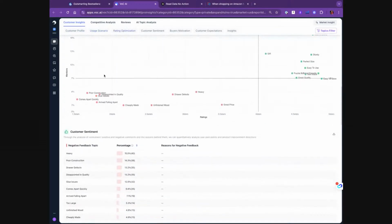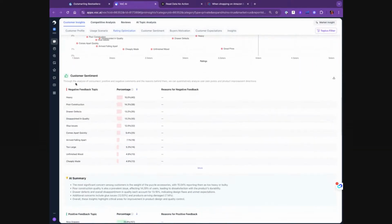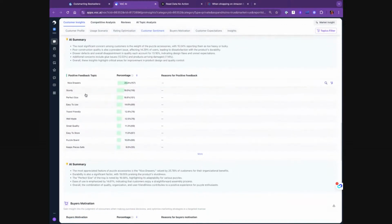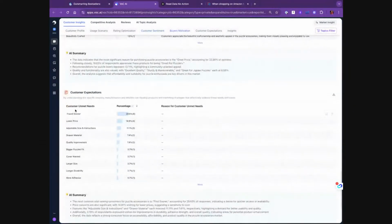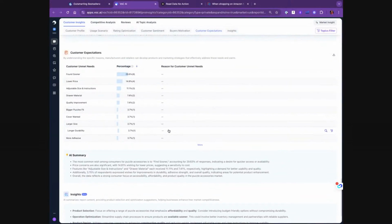So we can go through the rating optimization and look at what people hate about the product and what they don't. If you keep following the red, you will definitely not be able to rank and sustain on the market, but you can definitely improve the listing and the product if you follow the green ones. Now we have customer sentiment that we have to learn about. We have positive feedback, we have buyer motivations, and we have customer expectations for the product. To read all this and structure it will be extremely difficult if you're a human being, and that's what we've been doing in the past. We've been reading the reviews, structuring the reviews, and trying to create the customer avatar. Now we can do all this with AI.